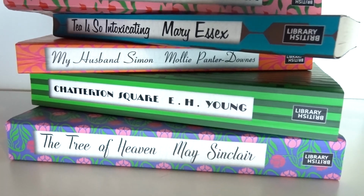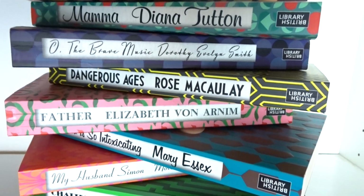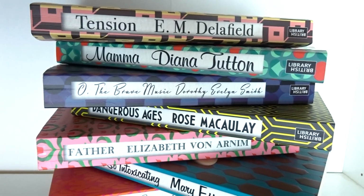I'm sure by now you know that I just love this series. My favourite books are books that are part of the early to mid 20th century, all about women and their lives, and these books are just perfect for that. So I love them, I adore them, and I found some absolutely terrific gems in them too, including this one.